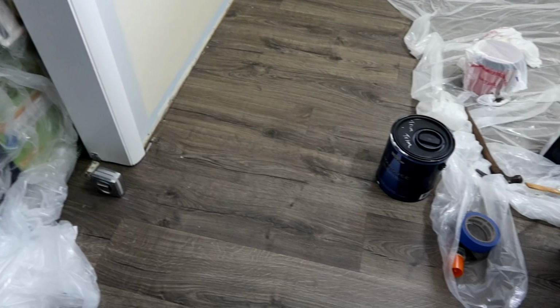So I got all of the trim done with the first coat. I have to do a second coat. It is Behr Marquee paint, so I probably don't have to, but I'm going to just in case I missed any spots. And then I should be able to roll the rest of the paint. That's kind of where we're at.